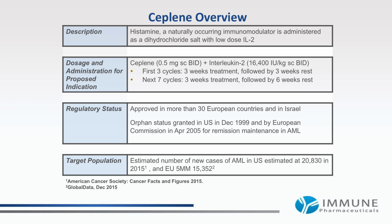It's already been approved in 30 European countries and in Israel, and the orphan status was granted in the U.S. in December of 1999 and by the European Commission in April of 2005 for remission maintenance in AML.